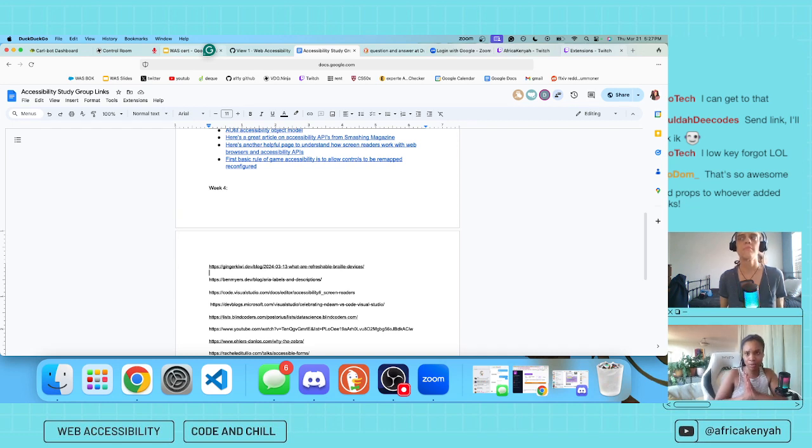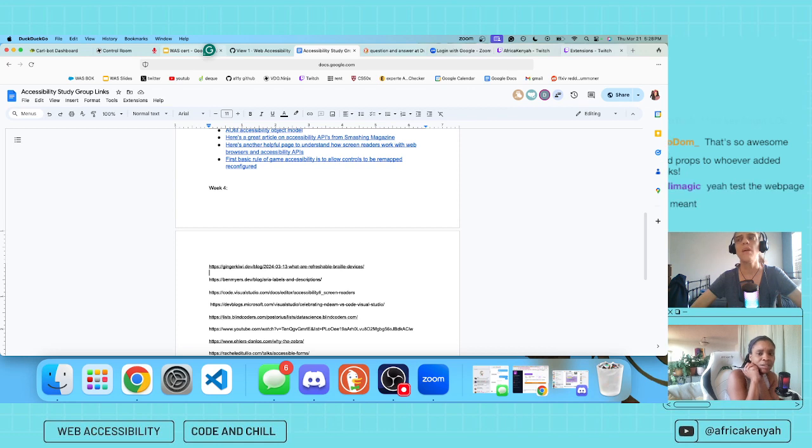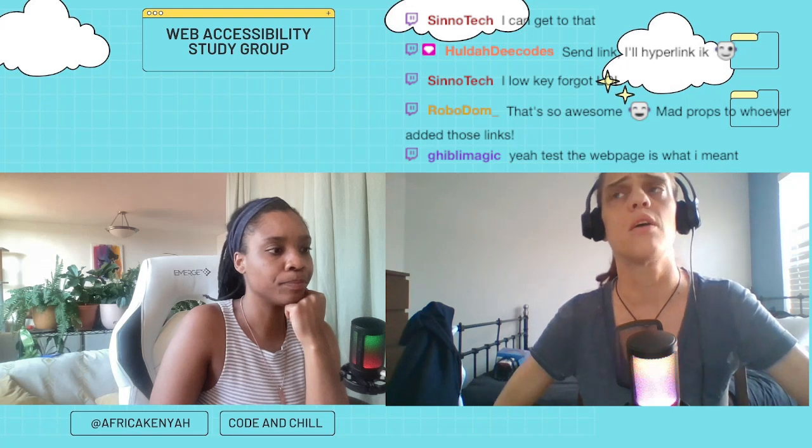Okay, let me make sure I understand the question first. This is probably a question for Dorlan. Something about being able to test the code in an actual screen reader. Do you mean test a web page? That's what it sounded like to me. Use a screen reader to test the page after doing the code. Yeah. What would you say? Probably NVDA, right? Well, I think it's worth it to download JAWS because they have the free 40-minute demo mode. JAWS is used so much, especially in the US and in professional settings. So you want to know that your product is working with JAWS.